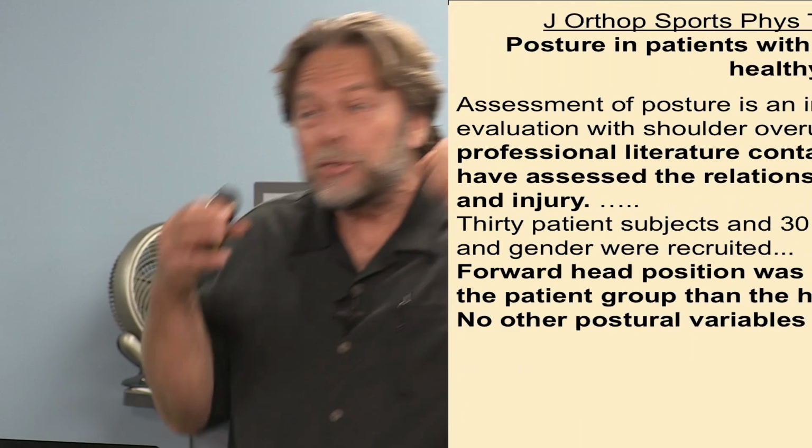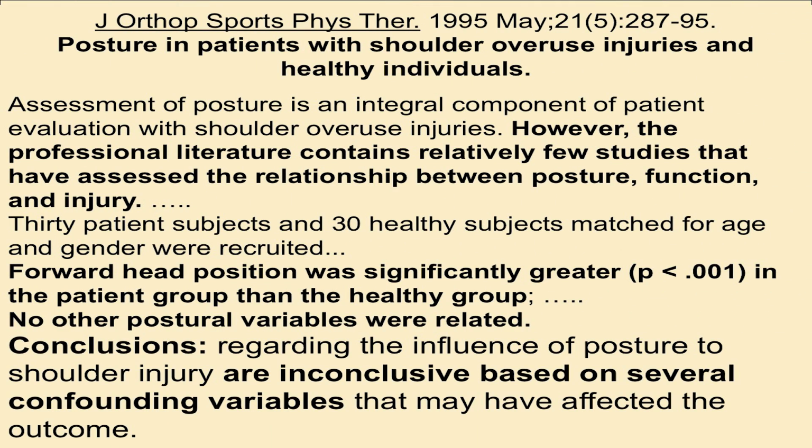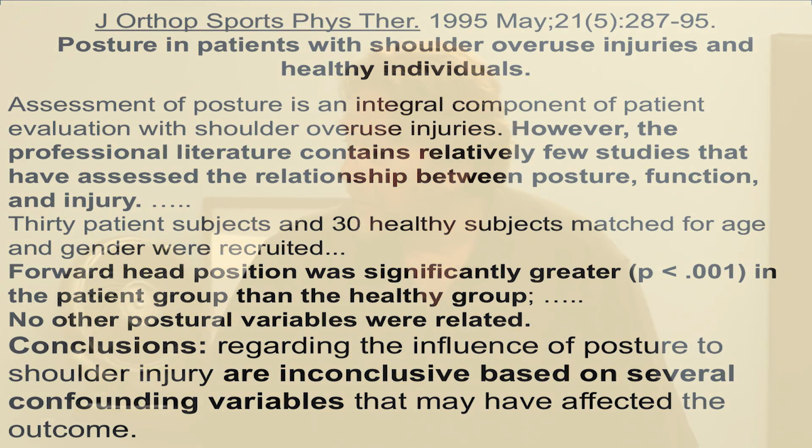They found the forward head posture. We know that it's compromised blood supply and nerve supply. We know they got the thoracic outlet compromised. We know the brachial plexus is going to be compromised. I'm so excited. What's their conclusion? Regarding the influence of posture to shoulder injuries are inconclusive based on several confounding variables that may have affected the outcome. Because we're not looking at the loss of cervical curve or compromised nerve supply, we just don't know what's going on.